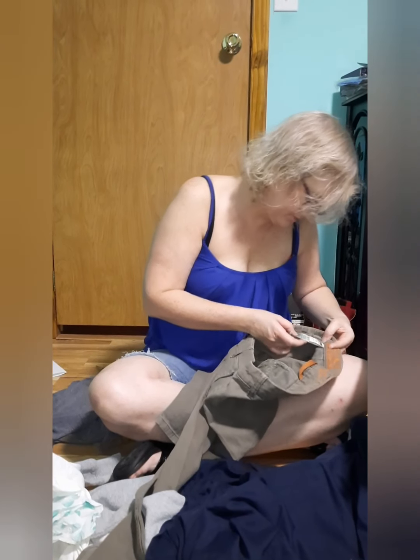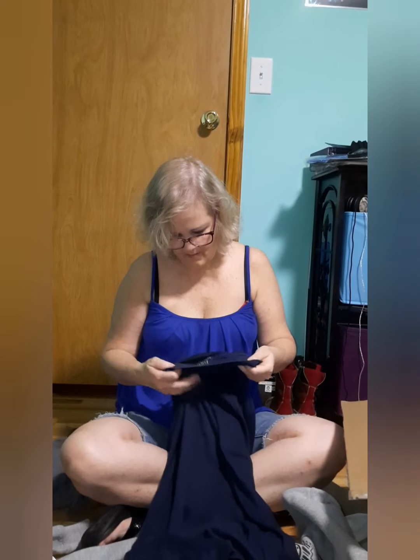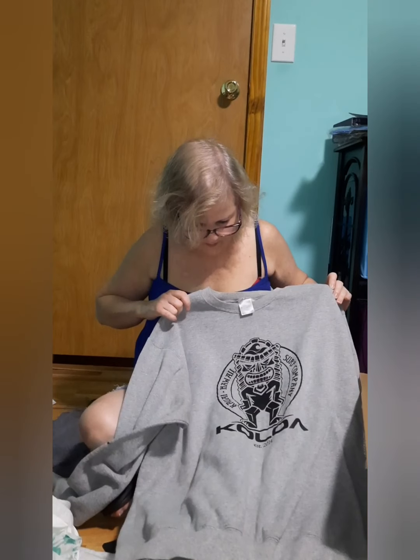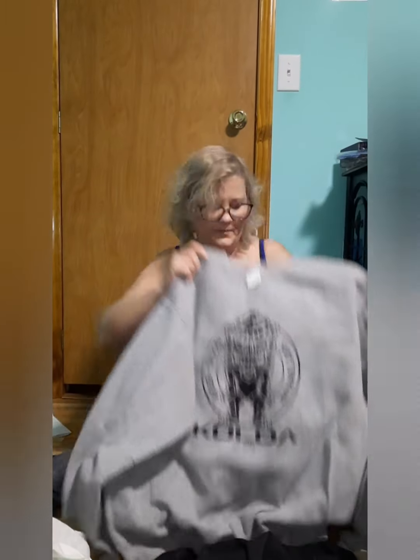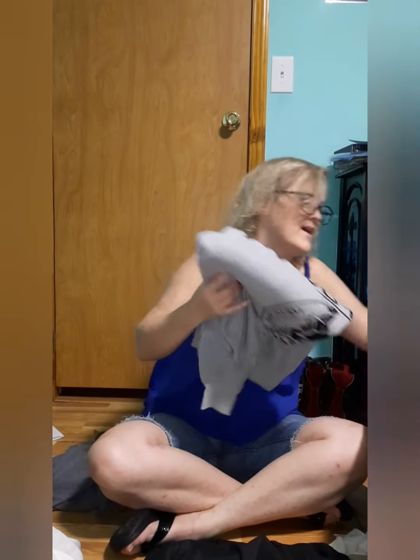Dockers. Size 31-32. Other pants. I thought they were shorts. Polo Ralph Lauren, size medium. Pima Soft Touch. What is this? Kauai, Hawaii. Surf Company. Cola? I don't know. So hoodie, size large. Somebody probably wants that.